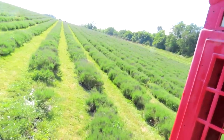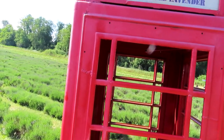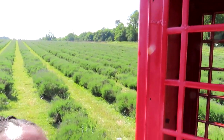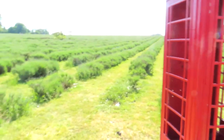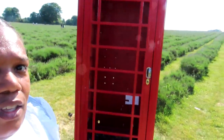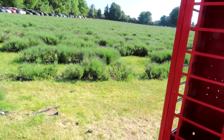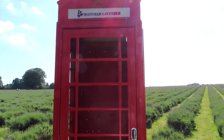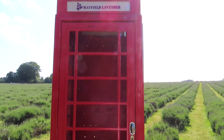Hi, I'm back again. So I'm here at the famous Mayfield telephone box, as you can see. An actual telephone, old school box. It's pretty nice, I like this a lot actually. I just thought I'd show you this. Hold on, can I get it in? That's a bit better, I think. Oh, no, hold on, let me flip it around. Yeah, that's it. So this is the Mayfield lavender phone box.